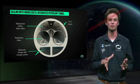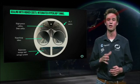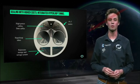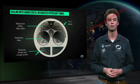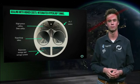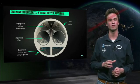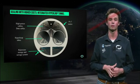This considerably reduces the cost of the construction of these high-power cables, as use can be made of the Hyperloop tunnel. Additional space can be used for sewage, transport of drinking water, or for the storage of excess rainwater. Potentially, this space could also be used for other types of transportation. For example, within a city, it might be beneficial to use the space as a small transport way for goods through the cities.